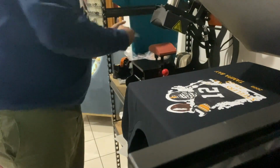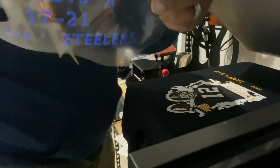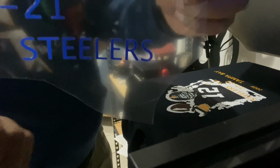And while that's trying to cool down, we're just going to start adding some of the accolades. The Steelers versus the Cowboys, as you can see, the Steelers won. It was Super Bowl, I want to say 10. I'm not sure if that Roman numeral is correct. The score was 21-17. This was in 1976. I'm just going to plant that there. Like I said, no rhyme or reason.